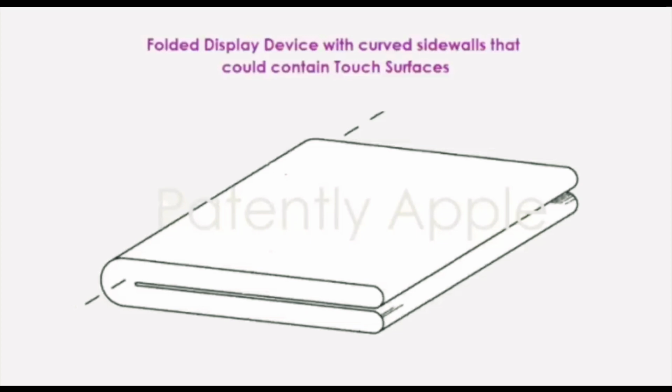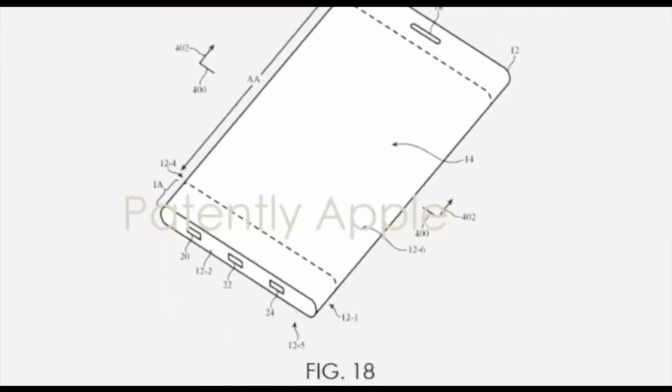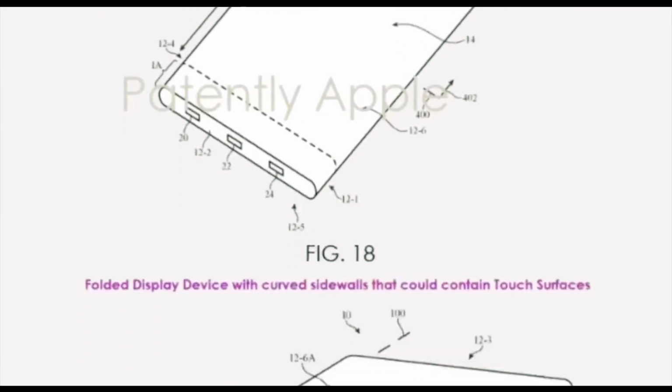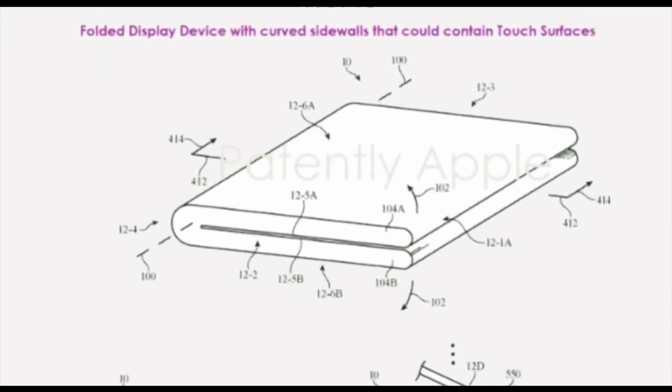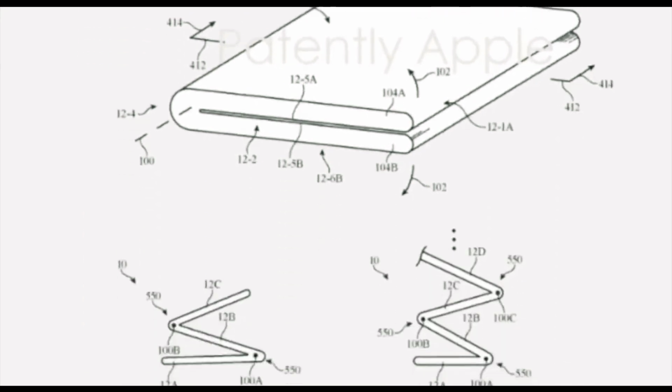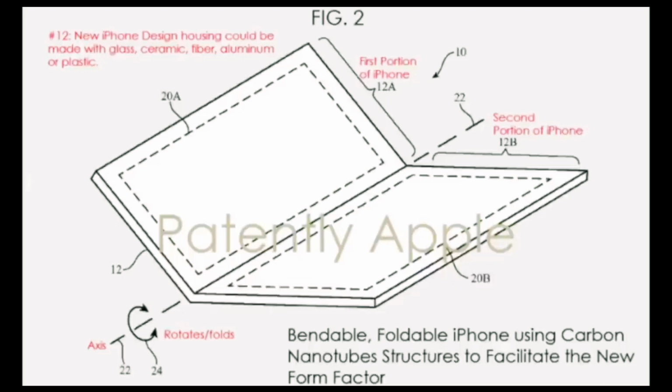The next patent that you can see here looks very similar to the likes of the Microsoft Duo. The Microsoft Duo, as I mentioned earlier, had two screens inside it, and it was a bit of a failure, to be honest. I don't think Apple wants to take this approach because they know that Microsoft failed with this, and lots of other foldable phones out there are basically one big screen on the inside, one big screen on the outside. I think they're probably not going to go ahead with this, but obviously they had to patent it anyway.